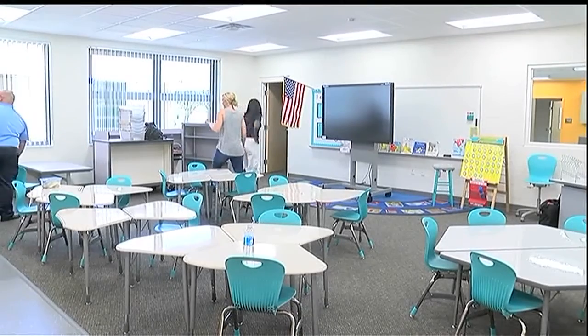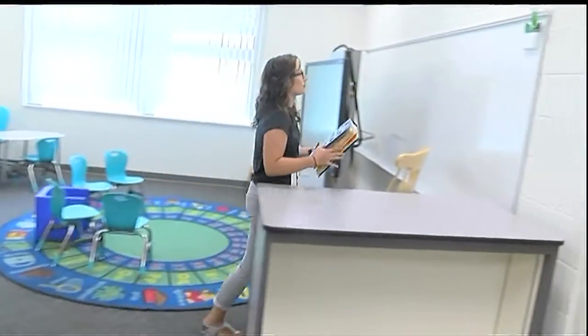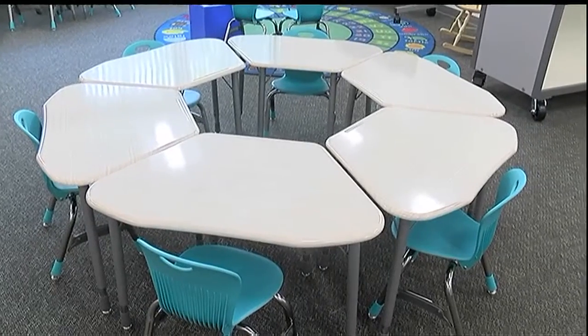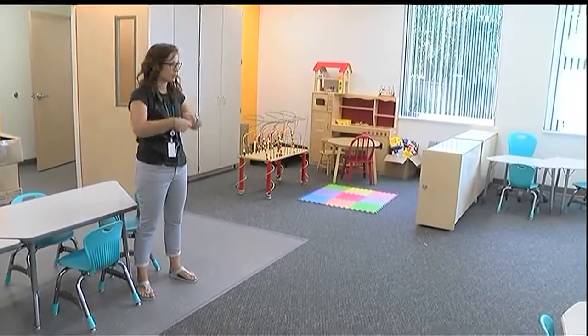When class starts next Monday, Kristen Morrow says the new furniture and equipment will be helpful for autism students. The furniture can easily be moved and reconfigured. That's not something we had prior. In trying to instruct them and work with their individual needs, I think that's going to help the instruction.